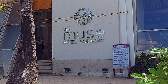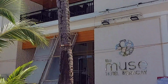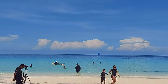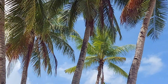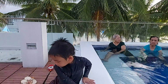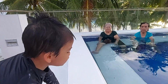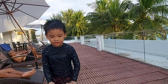So we didn't waste time. After breakfast, go agad sa beachfront. And sa roof deck naman, nandito yung ating mga seniors, ang nanay at si mama, and of course the youngest, si Kael. The kids and the others went ahead to do island activities. Na sa second part of this Boracay series ko na lang i-share. Alright?